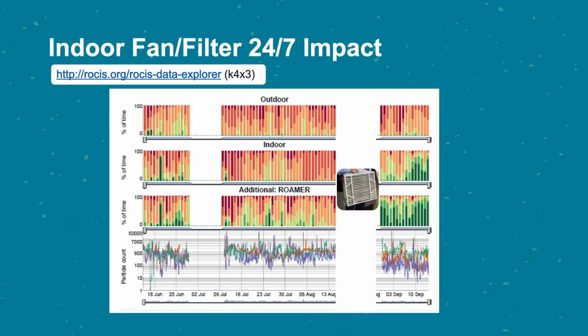So this is an intervention that happened with one of the fan filters being added to somebody's indoor space. The upper three levels of this graph are the proportion time graph, which you've seen before, and the lower one is the data explorer. Basically, what you're seeing is just a bunch of red and orange disappearing once that fan went in, with the indoor and the roamer spot. The roamer got a lot better comparatively, but both of them were really effective in the right direction.